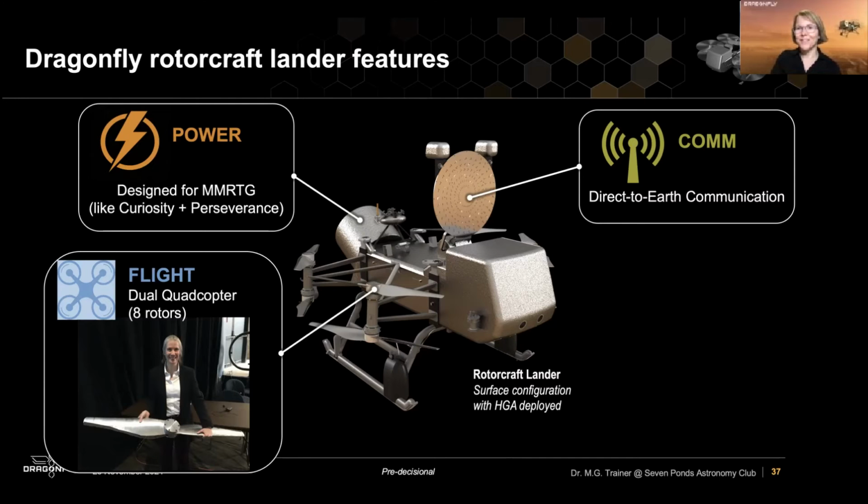It's a dual quadcopter, so there are 8 rotors doubled up around. And just for scale, this is actually a picture of the principal investigator, who's the head scientist and the head of the mission, Dr. Zibby Turtle from the Johns Hopkins Applied Physics Lab. She's holding a prototype of those rotors, so you can see about how big these rotors are. Dragonfly, this lander, there's not a scale on here, but it's on the general scale of the Mars rover. So this is like taking the Mars rover and turning it into a helicopter, and it flies itself around.